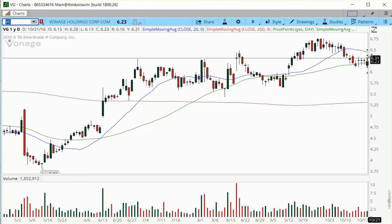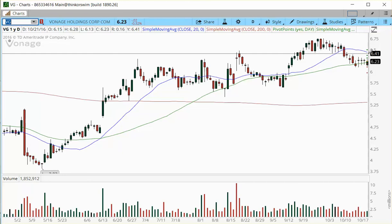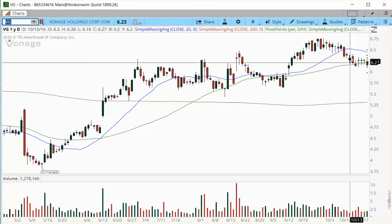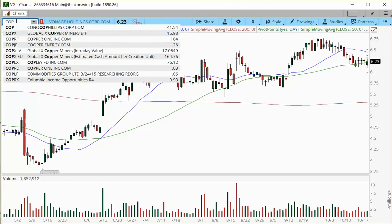But if you want to get ahead early, and remember, it reports earnings tomorrow, so this might be a long, and it has projections at over $7.50 and $8. So Vonage to the bullish list.